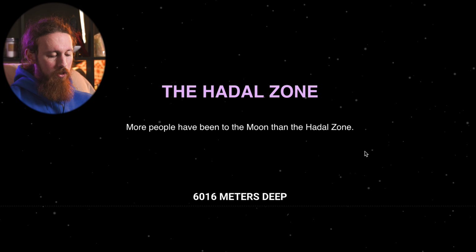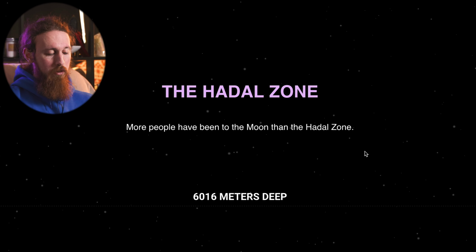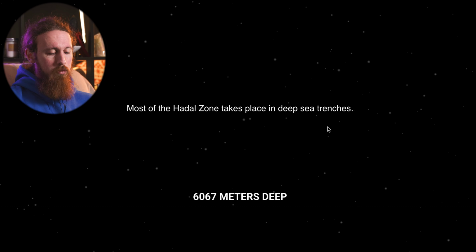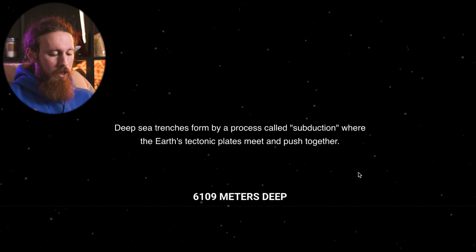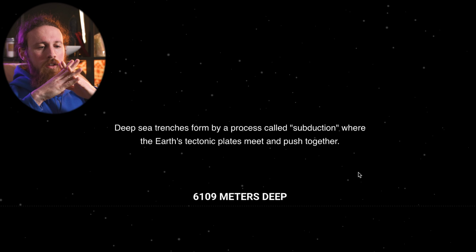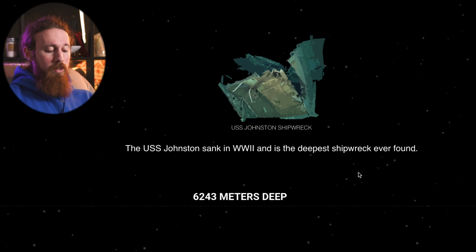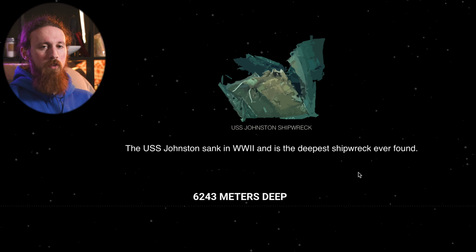Oh, the Hadal Zone. More people have been to the moon than the Hadal Zone at 6,000 meters. Most of the Hadal Zone takes place in deep sea trenches, so right at the bottom. Deep sea trenches form by a process called subduction, where the Earth's tectonic plates meet and push together. And we're at 6,100 meters deep. And here we have the USS Johnston, and it sank in World War II, and it's the deepest shipwreck ever found.